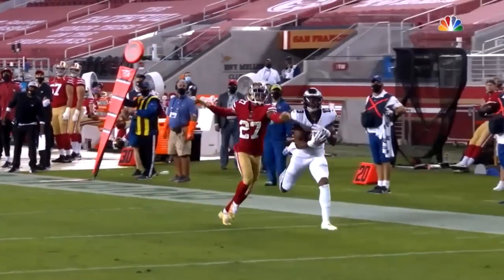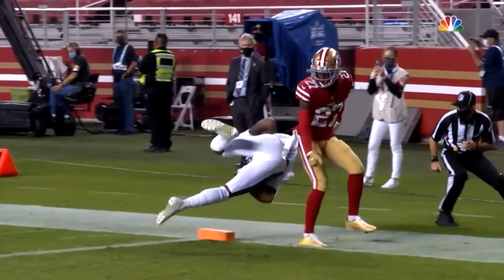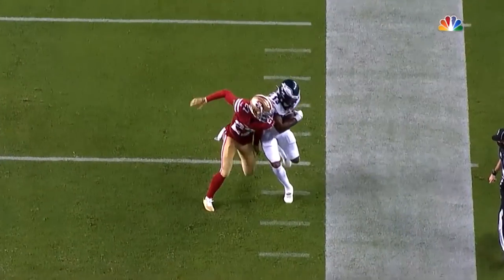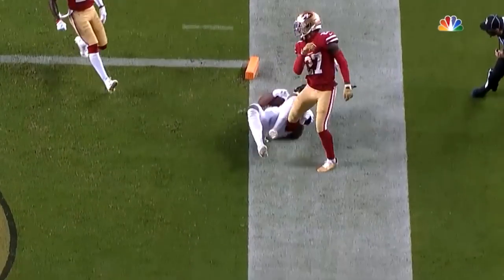Let's just take a quick look here. He's got a clean catch. Couldn't tell. It was close. Oh, no, he didn't. That was great.